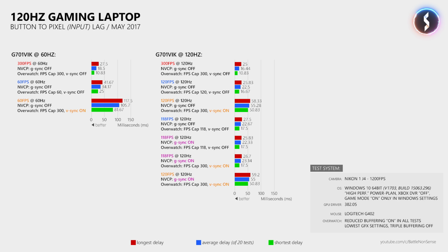Another aspect of the display is the panel. While gaming monitors mostly use TN panels, many laptops come with an IPS panel. These have superior viewing angles and color accuracy, however they have more delay and worse motion clarity, also known as ghosting. But how bad is it?